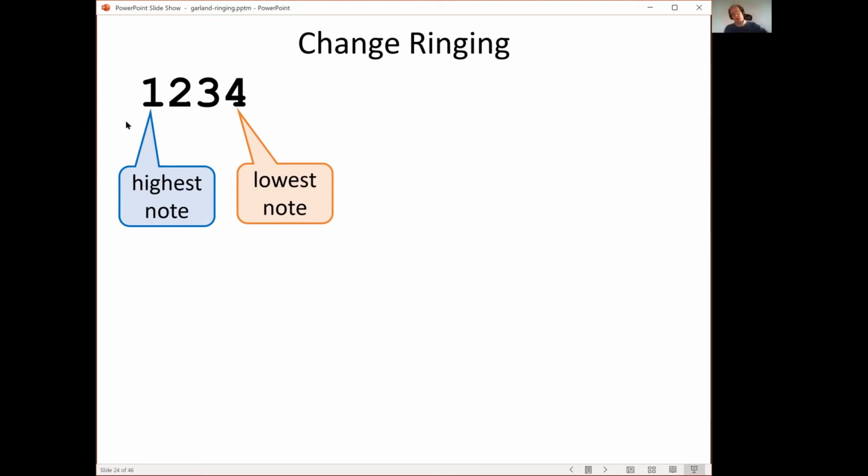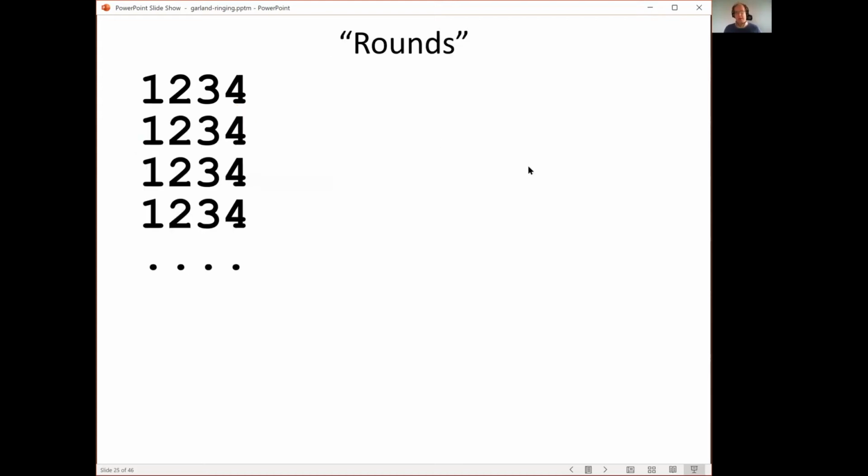One thing you could do, which is what's written down here, is to simply ring them in order in a descending scale. That would be 1, 2, 3, 4. And then you can just keep on doing that. That's called ringing rounds. 1, 2, 3, 4, 1, 2, 3, 4, and so on. But that gets a little bit boring after a while, so what people do is change the order.